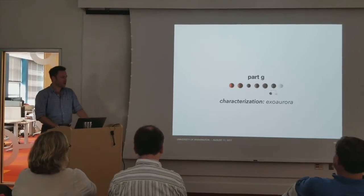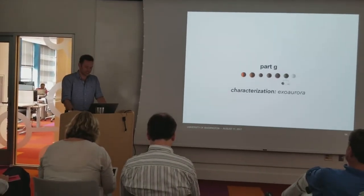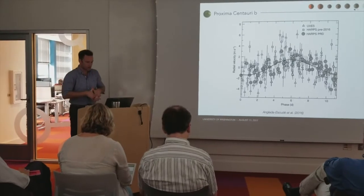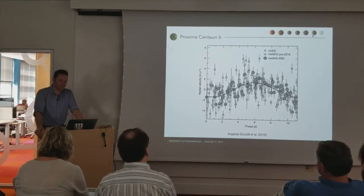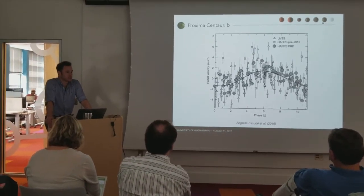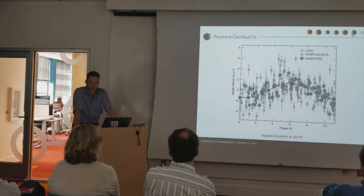Okay, so part G, and I cheated because part G has 2 subparts, and so I put little moons, planet G there, in each of the subparts. Exo-aurora. So now we're talking about characterizing these planets with future instrumentation. And I'm going to talk about Proxima Centauri b, which is the other hot system, or hot planet for habitability currently. And this planet was discovered last year, spectroscopically, so using radial velocity. It is in the habitable zone of the closest star to the Sun. This is as good as it gets for habitability of exoplanets.